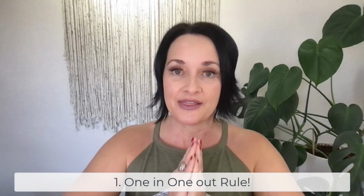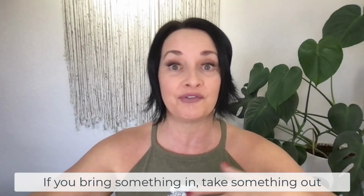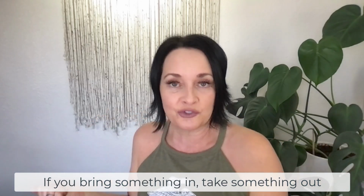So tip number 1 is implement the 1 in, 1 out rule. This literally is exactly as it seems. If you bring something in, take something out. If you get a new jacket, okay, you brought that new jacket in, now take an old jacket out. If you have a new pair of boots, what pair of boots can you now usher out? This is the same thing with kitchen appliances, with all the things. If you bring new towels in, what towels are you replacing? And take those old towels, donate them to a shelter, or depending on if they're still in good condition, to a thrift store.